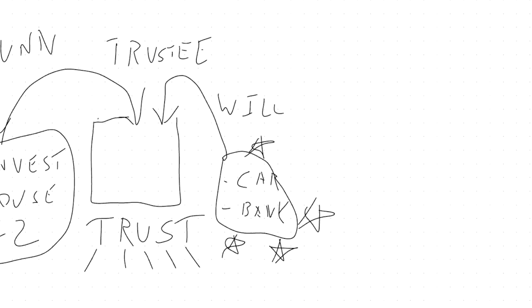But it could be any of us today. Any of us could suffer a disability or incapacity suddenly, and then need somebody to manage our affairs. So having that trust already set up and the assets retitled in the trust, you've already named the trustee who's going to step in there.